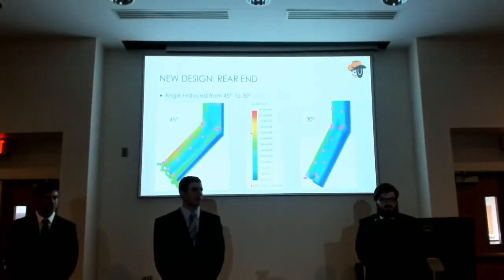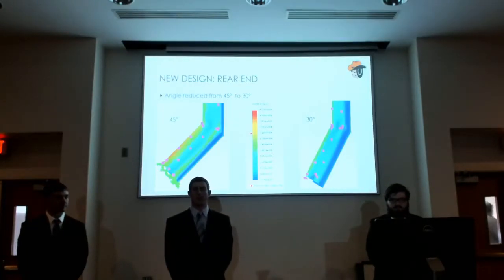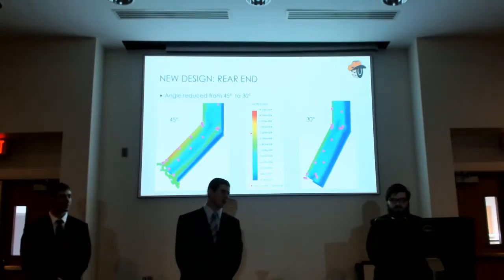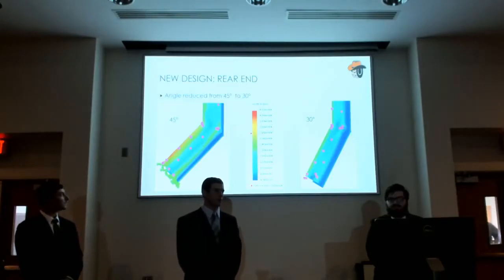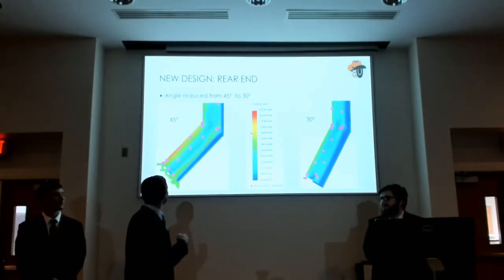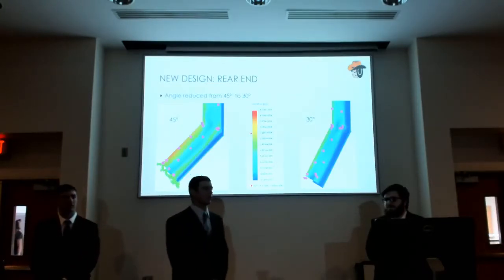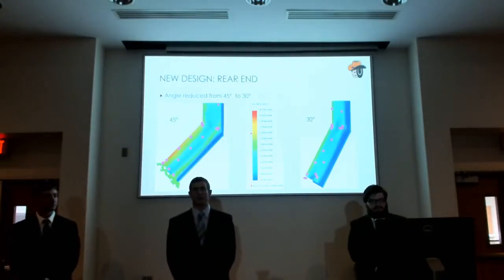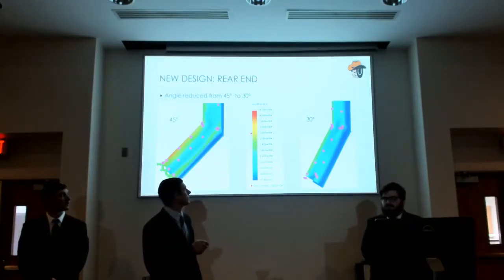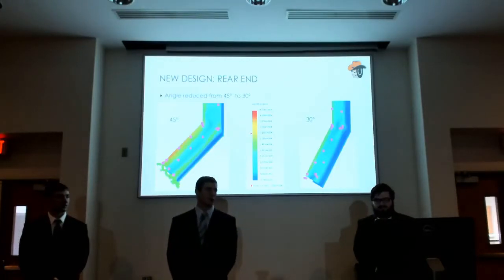To help combat the stress concentrations at those 45 degree bends, for the new design, we changed the 45 degrees down to 30 degrees. As you can see in the SOLIDWORKS simulation that we did on these pieces, there's a lot less stress in the 30 degree bends. There's a lot of stress along the bend around 45, and you can see even a little bit more right at the bend as compared to what is seen at 30 degrees. It is less in the 30 degree bends because whenever a force acts along the flange of the frame, more of the force is transferred down the length of the frame instead of perpendicular to it, which was what caused the cracks in last year's frame.